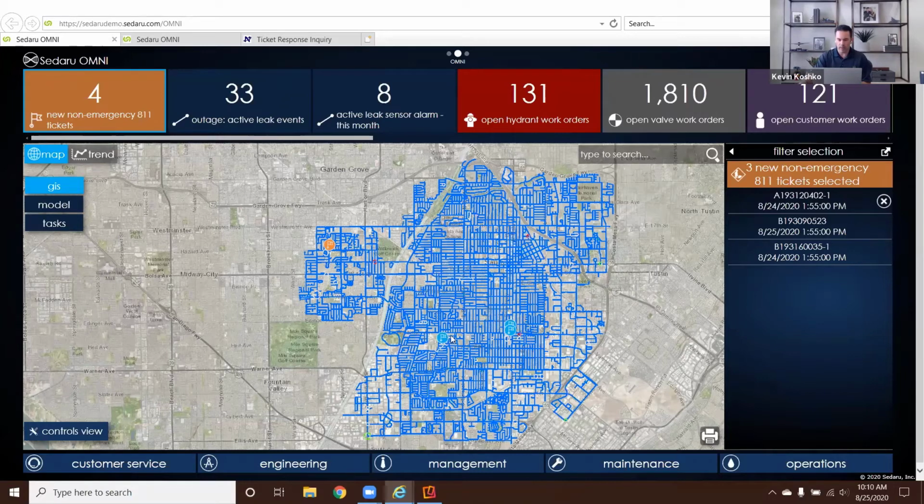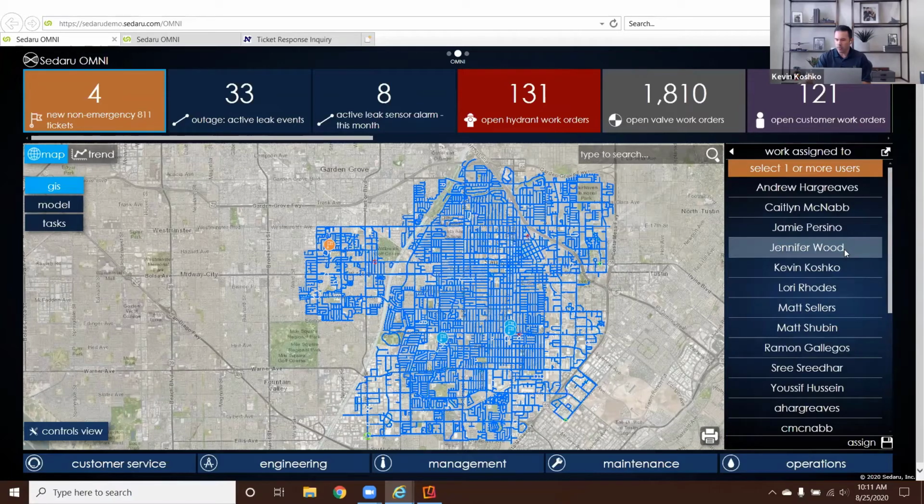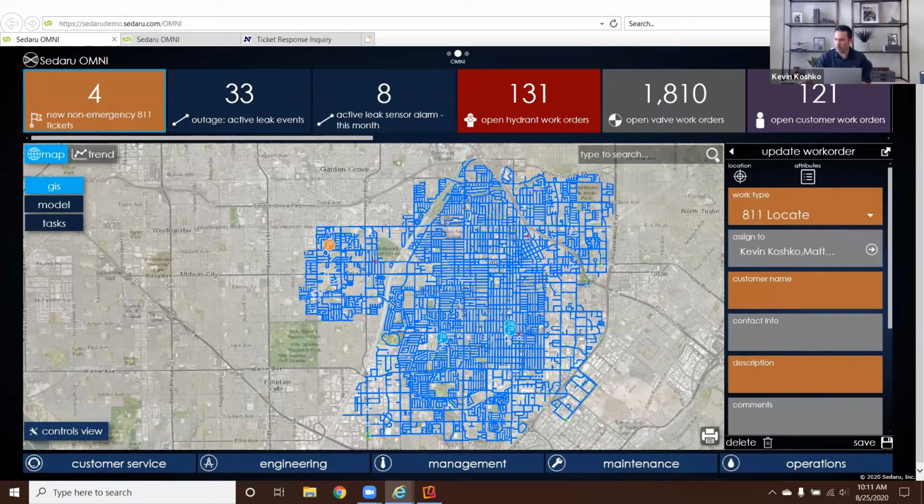So for this, we have these three selected because this is where our locator in the southern half of the district is focusing on. And I'm going to click this little men working symbol to go ahead and assign that. And I'm going to assign that to me. And if I wanted to, I can give it to several other folks. So if I wanted to give it to a team of people that were out there, I could easily do that here. So I'm going to assign that to myself.